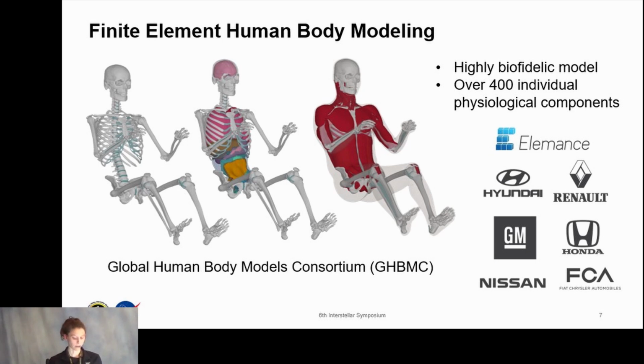They're highly biofidelic, and very detailed, containing over 400 individual physiologically modeled components. This is everything from the bones, to the organs, to the soft tissues, and the muscles. Because of that, these models are extremely representative of what we would expect when human bodies undergo mechanical loads, and they've been extensively validated to improve vehicle safety.